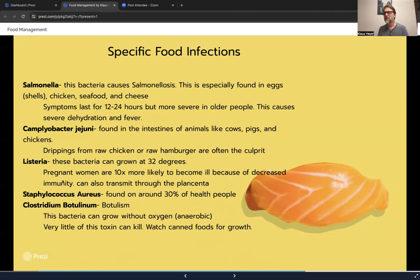This usually doesn't cause a major problem for most people, but for older people, it does, right? This is going to cause severe dehydration and fever, and anyone that's older or any compromised population, anyone that's already sick, anyone that's receiving healthcare on a daily basis, they're already compromised. So having severe diarrhea is a very big deal, right?